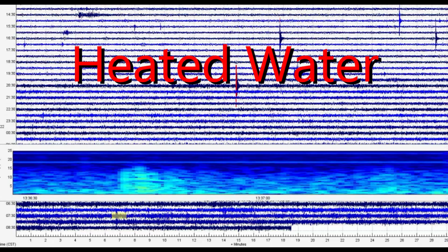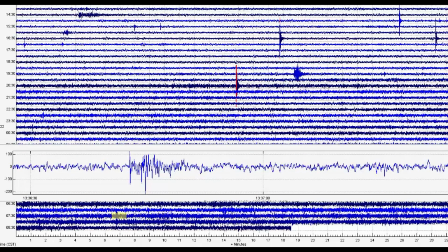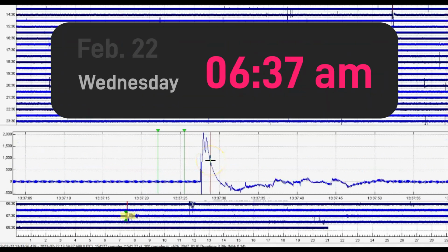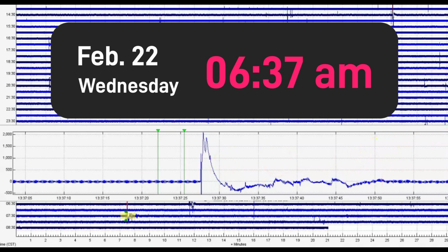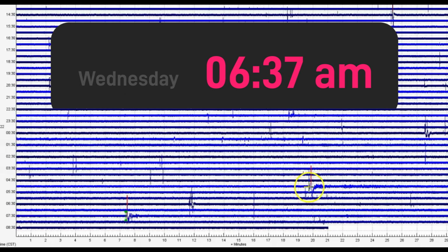And here's the earthquake at Holmes Hill. So it was not caused by snowmobiles or snow coaches, anything like that. So this would have been at about 6:37 a.m. local time for that earthquake. And yeah, it looks like we got a bigger one right here.